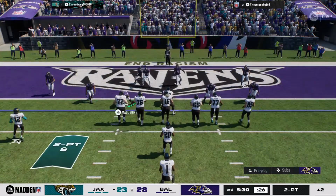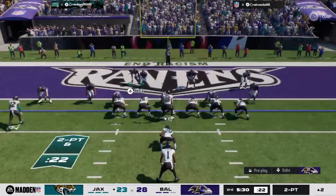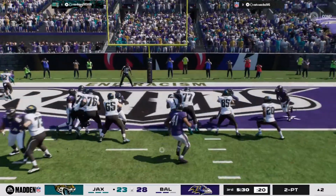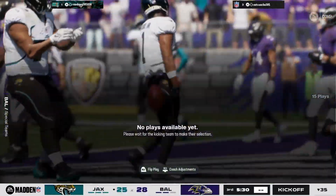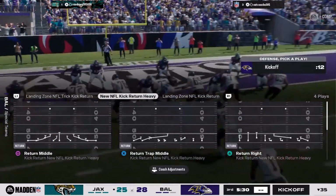And now you get the pick 6, and right on the heels of that, the offense comes out to go for 2. Jaguars will line up for the 2-point conversion. They'll try to pick it up with Etienne. And he'll get in for the 2-point conversion. And now the deficit is just a field goal.